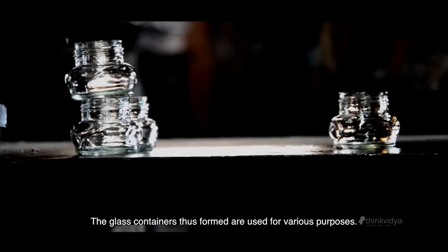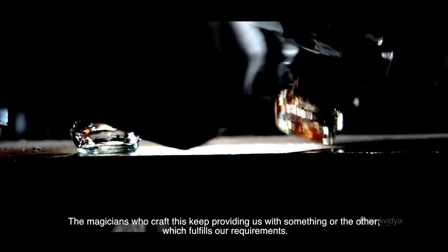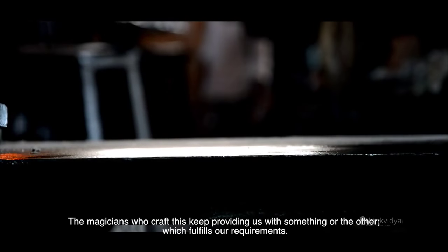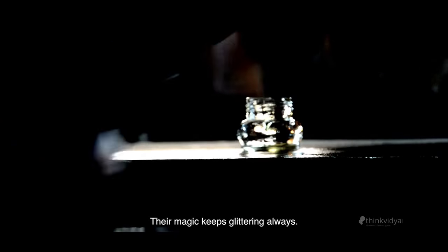The glass containers thus formed are used for various purposes. The magicians who craft this keep providing us with something or the other which fulfills our requirements. Their magic keeps glittering always.